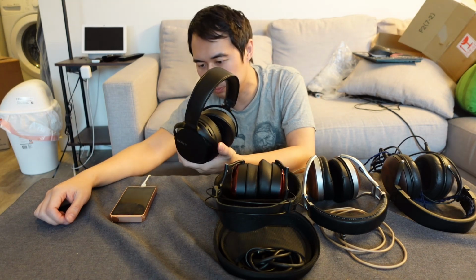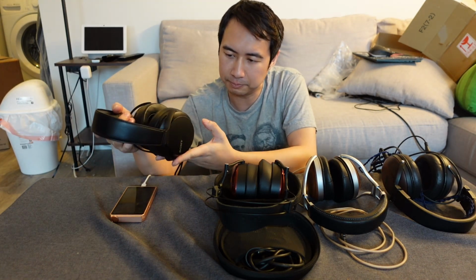It really bleeds into the mids a lot, which is kind of a shame because the mids here are probably the best part of this headphone. But yeah, the bass just kind of ruins it. It's pushed up too much, so it bleeds too much into the mids. So yeah, the mid bass is too pushed up on these.